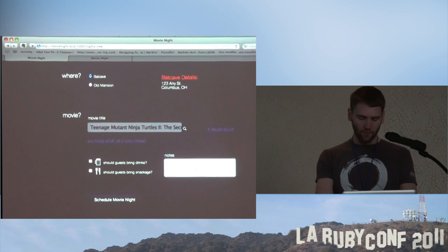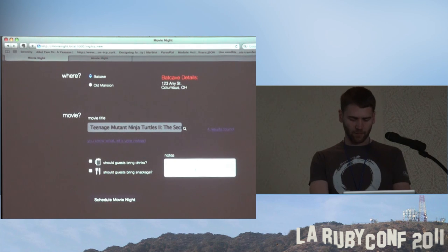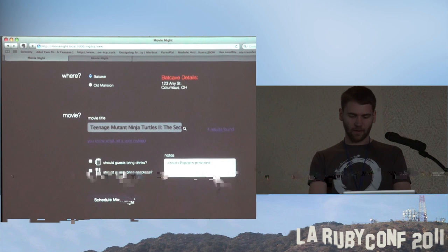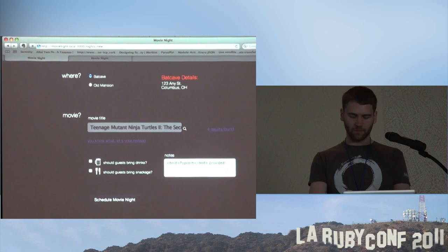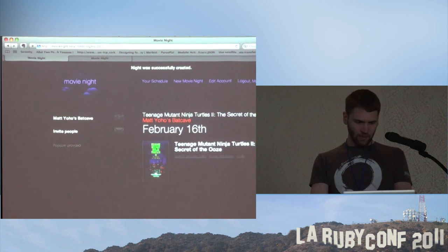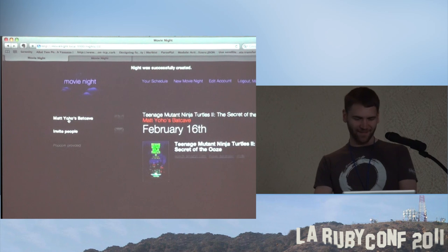Okay, so I could write in the notes field something like, popcorn provided. That might make sense to tell them. Make popcorn bold. That's true, because everybody loves popcorn. Isn't it just B? It is B, or strong, I suppose, if you're being semantic. I could do that. It would show up as this nice bold field, except the styling is actually turned off. So, oh wow.